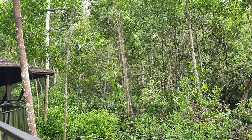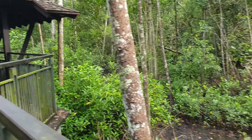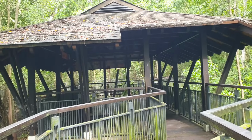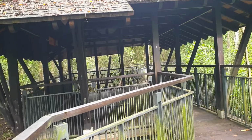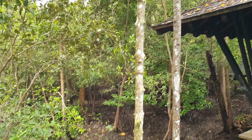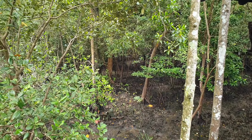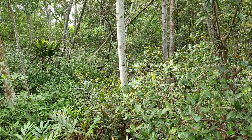The first episode, part 1, I will be posting just after Deepavali as well, I think. Plenty of sheltered areas here. If it's raining or there's a thunderstorm, this is a good place to hide. There's plenty of them all around the park. The mud flats are all exposed. The mangrove roots are all exposed. It's super low tide today.